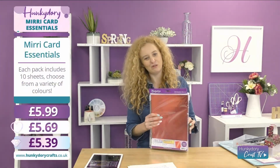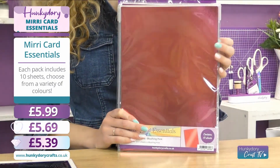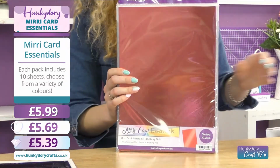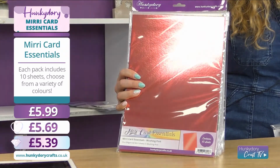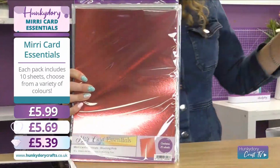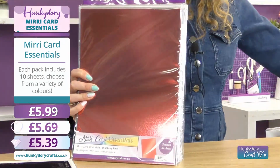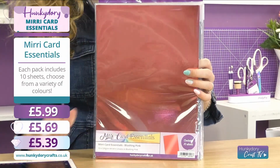But we are all about our Mirri today here at Hunky Dory. And we have got some absolute essentials to show you. Each pack includes 10 sheets for £5.99. And we have got some incredible colours that you could be using. And again, I am thinking this is going to be such a great match. So many of these are going to work with your leopard print. Absolutely incredible. Like, the blushing pink with the hot pink, I could see that working totally well. Or maybe this little red number would work really nicely. So you're just going to be able to pull things out of your stash. Again, it's so great for card making, box making, anything like that.